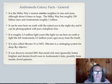Some quick facts. It's the Milky Way's nearest similar neighbor in size and mass, but it's about 4 times as large. The Milky Way has roughly 250 billion stars, and Andromeda has 1 trillion. It can be seen here on Earth with just a naked eye in the night sky, and it can be photographed with just a regular telephoto lens if you have a nice camera. You don't have to have a telescope.